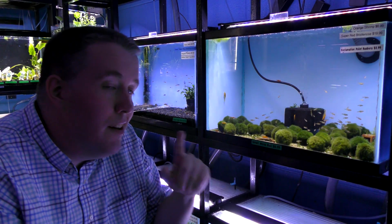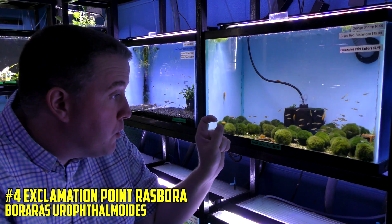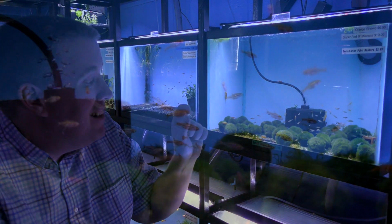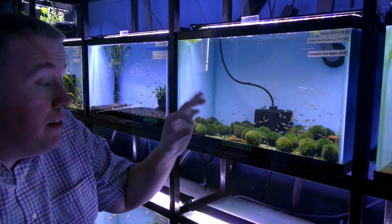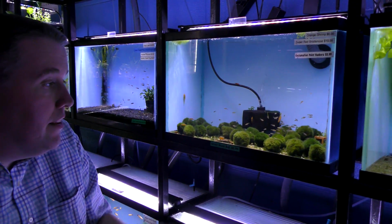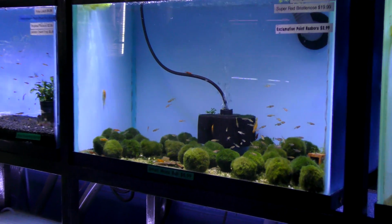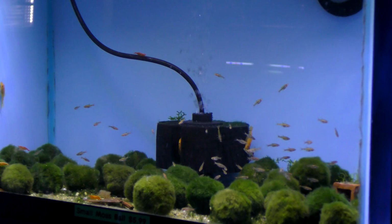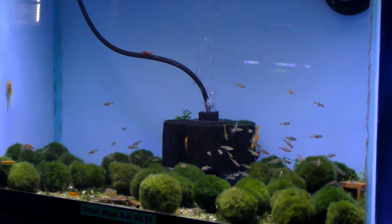Number 4, the exclamation point rasbora. Another rasbora, micro, and gets about an inch and a half. They've got a dot on their tail with a line, hence the exclamation point. They get a nice little orange hue to them, real nice, subtle in a small tank against the backdrop of some live plants. Keep them in a group of 6 or more, not too expensive, like $3 a piece.